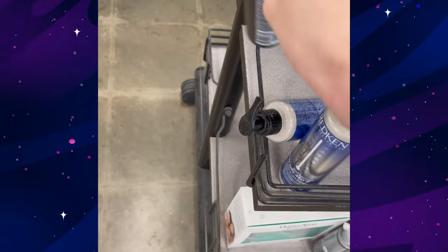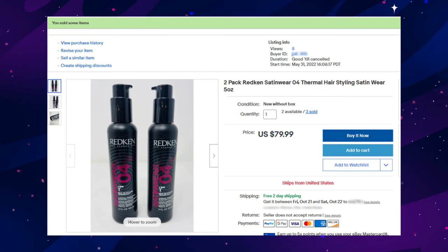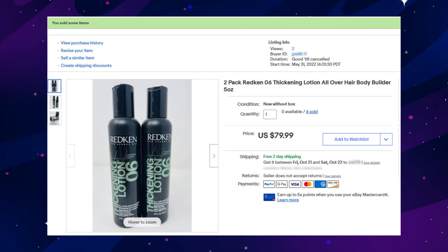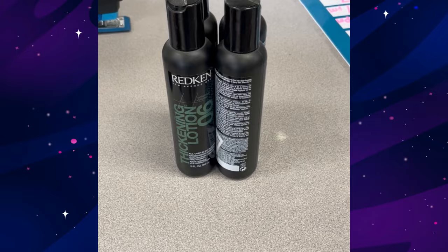They also had satinwares for between $10 and $20. Those sell for $40 a piece, but I sell them in a 2-pack for $80. And the far more common smaller bottles of the thickening lotions. Those had the same buy costs and sale price as the satinwares. You'll still make money paying the salon's full price, but if you find them for half off, it's even better.